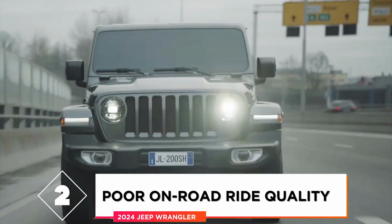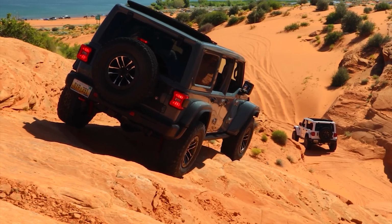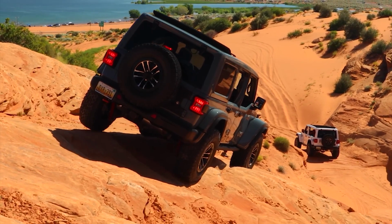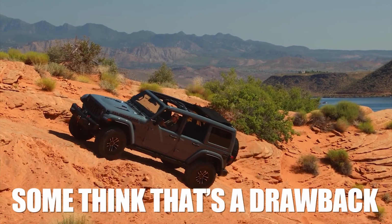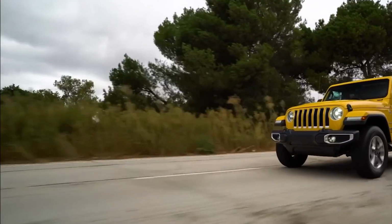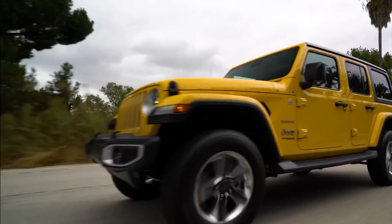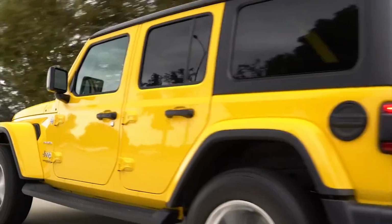Number 2. Poor on-road ride quality. From its early days, the Wrangler has always been designed with off-roading in mind, without any compromises, and believe it or not, some think that's a drawback. If you read online car reviews, you can often find car experts criticizing Jeep's on-road ride quality, describing it as harsh, firm, uncomfortable, uncoordinated, hard to drive, etc.